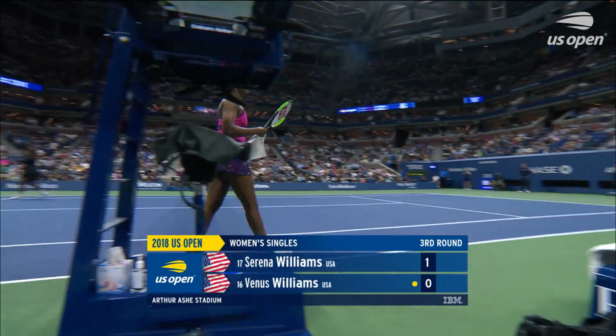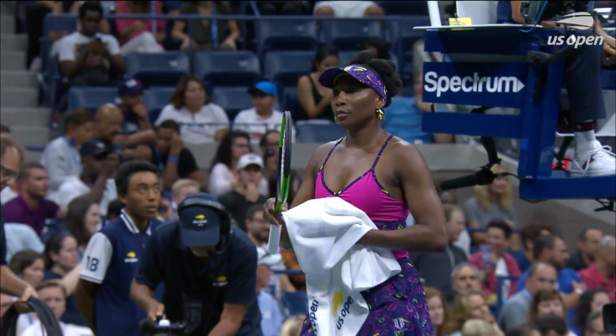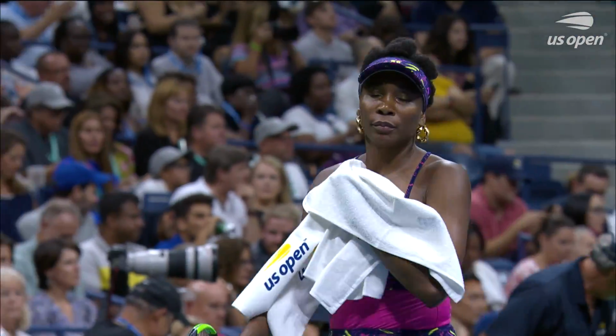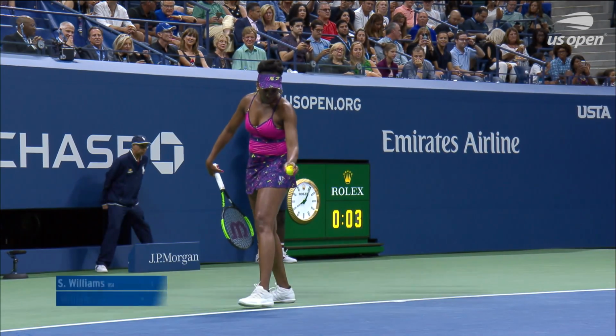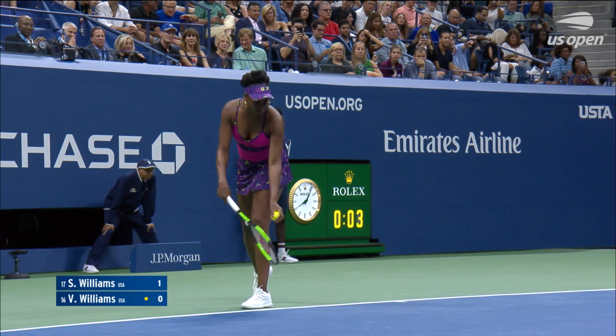IBM Slam Tracker offers up some keys to the match. Curious what you think of these. For Serena, they say win more than 32% of her first serve return points off Venus's first serve. Win more than 67% of the points on Serena's first serve, and win more than 15% of first serve points with an ace. Venus. That's interesting. For Venus, win more than 68% of points on her first serve.